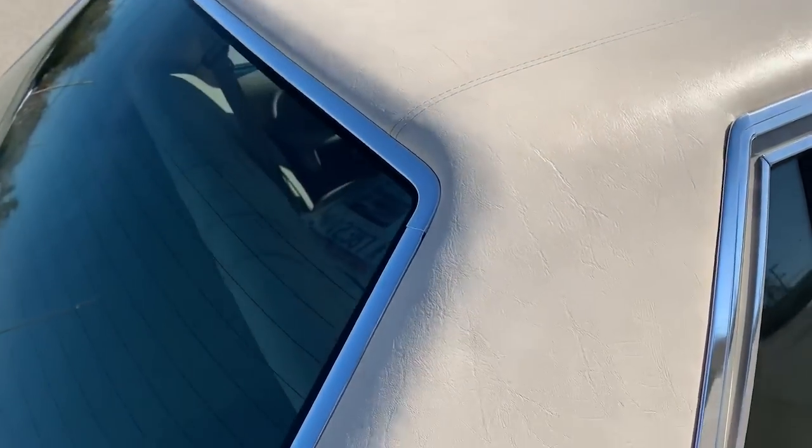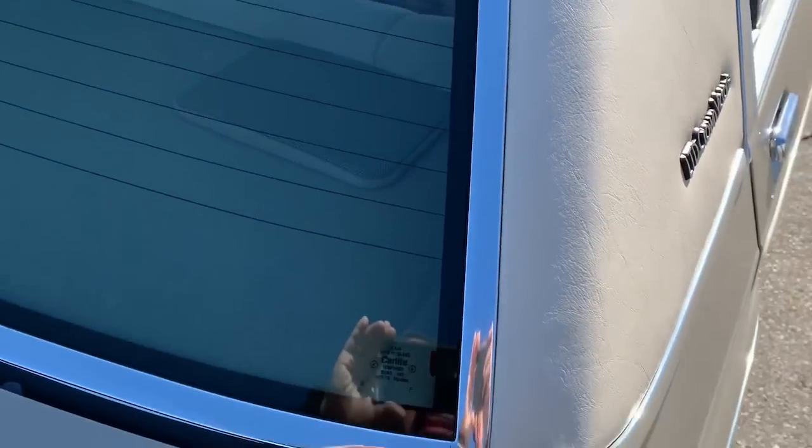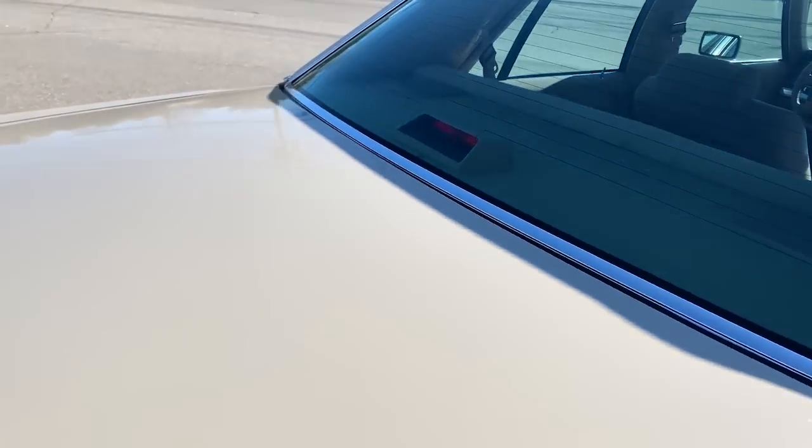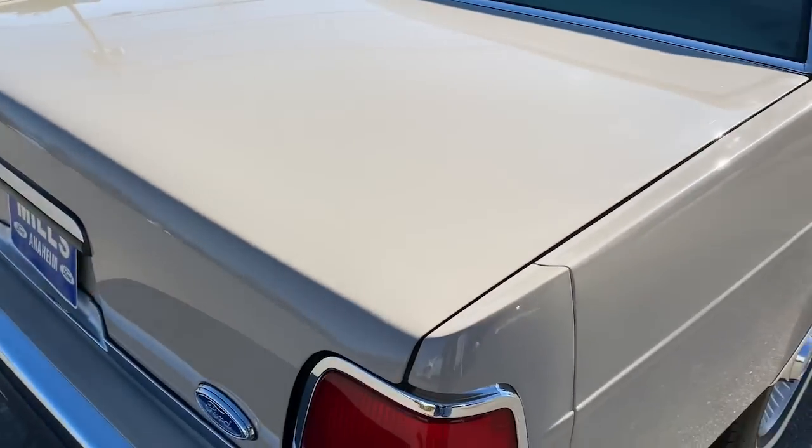Matching half vinyl top. Glass is in great shape, no cracks or chips or anything like that.